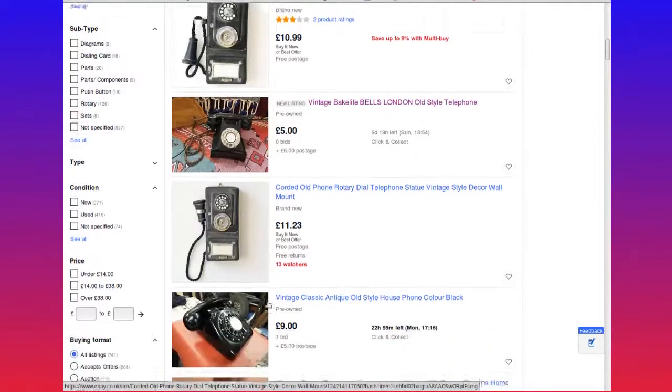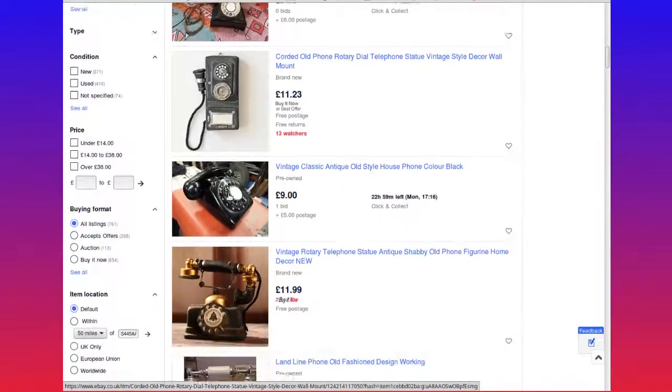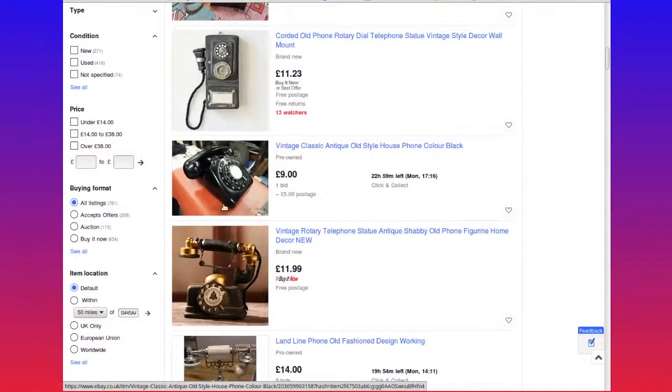Right. So let's go through a few more of these. So here's another one of these silly resin wall art things that's not even a phone. Next one down. Now here's a good example of a private phone.